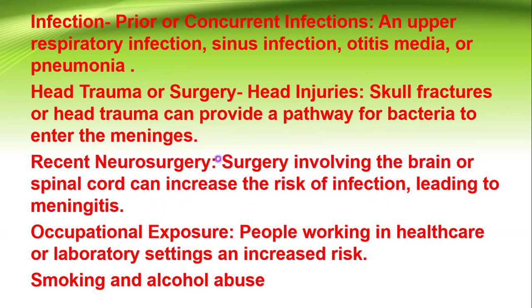So you can imagine you're doing a neurosurgery session and then your materials or tools are infected with bacteria. Basically, they're not sterile, so you can increase the risk of getting meningitis. Occupational: people working in healthcare or lab settings are at an increased risk. So like us, that's why we get these vaccines occasionally. Then smoking and alcohol abuse.